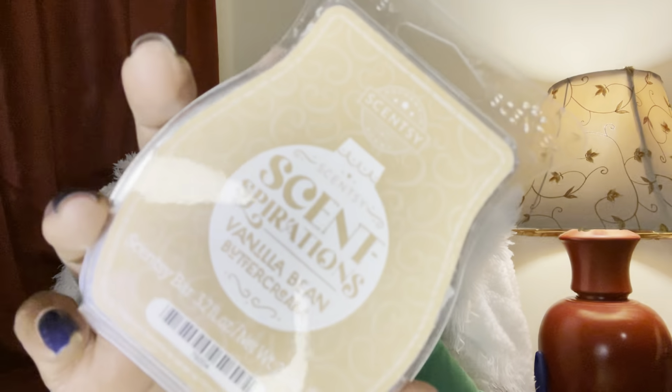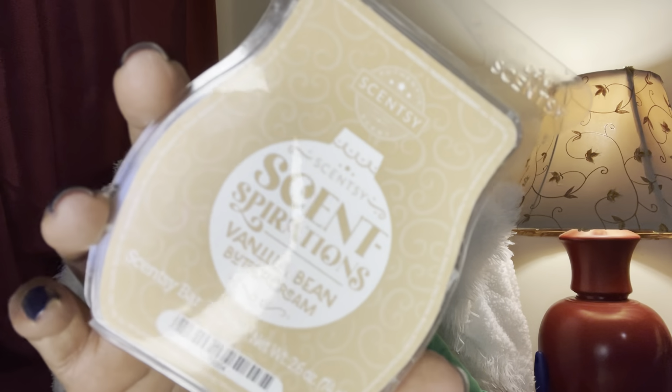And lastly, let me see if I can find the last one so we can just knock this category out. And of course I can't. Oh, here it is. The OG, vanilla bean buttercream. Now, shockingly to me, this one was the one that was like blowing us out of the house. It was strong.